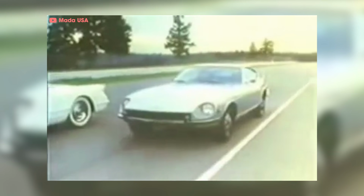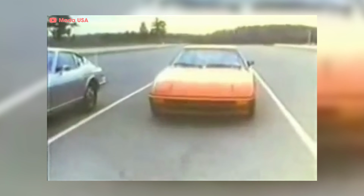Oh yeah, immediately I could tell that that is a very fast car, but I am a very intuitive person. You stink.